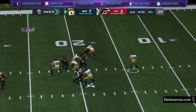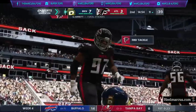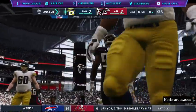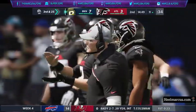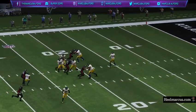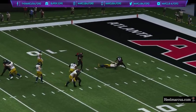On 2nd and 12, Darnold. And the Falcons get there. The Falcons get the sack. Down he goes. But that's Grady Jarrett who forced his way through to register the sack. Now Charles dealing with a 3rd and long. They'll have to try to go back to the air again, and this time avoid the sack. Certainly hard to try to establish momentum when all you're doing is going backwards, not protecting the passer, and he gets dumped on his backside.